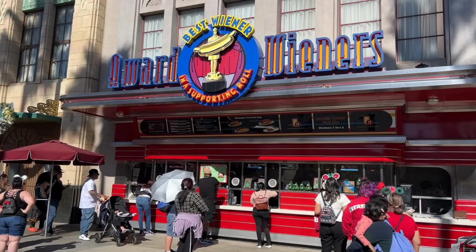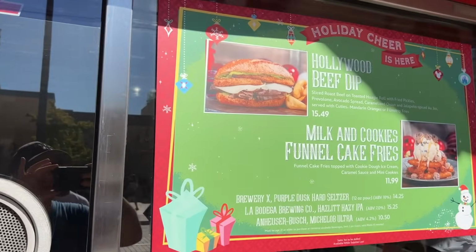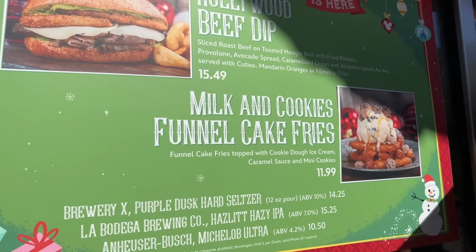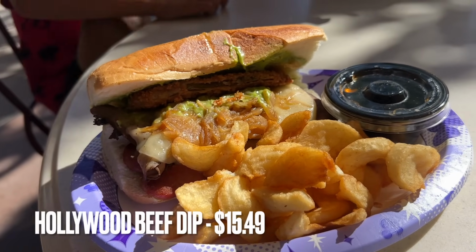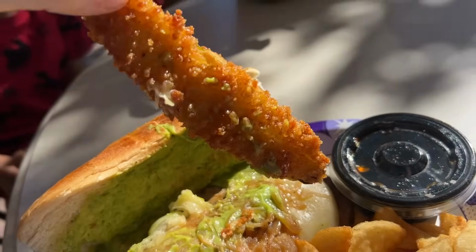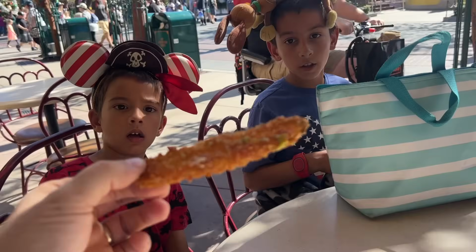For our next food item, we're coming over here to Award Wieners. They have two specialty seasonal foods here. We have the Hollywood Beef Dip, as well as the Milk and Cookies Funnel Cake Fries. Pop off my water. And here it is, this is the Hollywood Beef Dip. We've got, what is that, a pickle? Ew. Let's take that off. No, thank you. There's a pickle. You want a pickle? Anyone want a pickle?